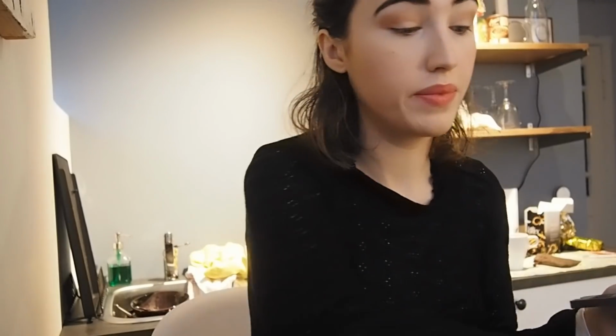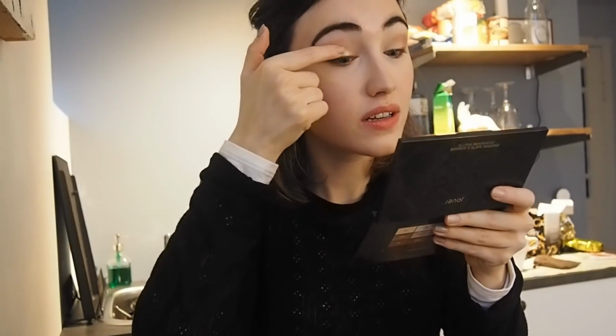I really want to try their concealer as well, apparently that's amazing. But it's out of stock in my shade online. This shade here, it's almost like silky. You put your finger in it and it's like a foiled, wet, silky shadow.